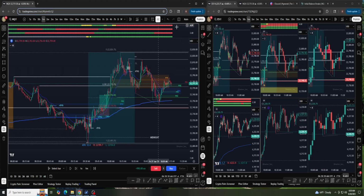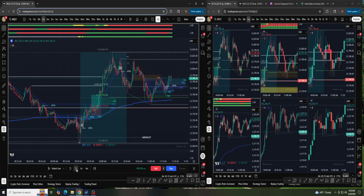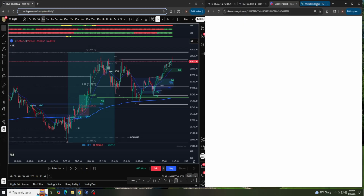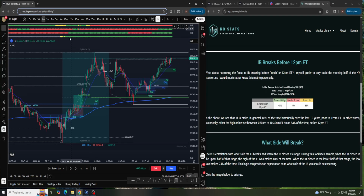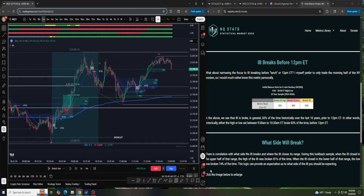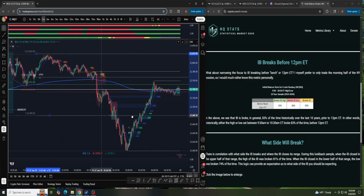So again, this isn't necessarily dots related, but I like to stack confluences, and what I mean by confluences is using stuff like NQ stats to help with that. So this was a dot setup, that long, and then I'm just going to get out of replay mode and show you what happened.